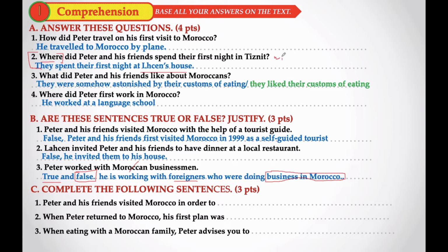So I insist on this idea. Please try to focus on the meaning behind the student's answer before giving any mark. Okay? So, Peter and his friends visited Morocco in order to. Here we have an expression of purpose. So in order to, so as to, or just simply to, it's expressing something about purpose.